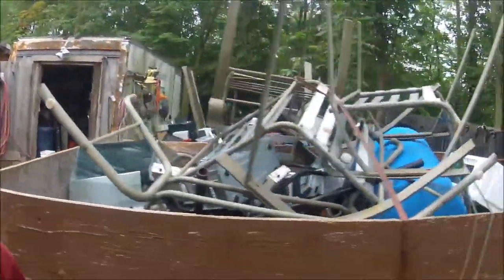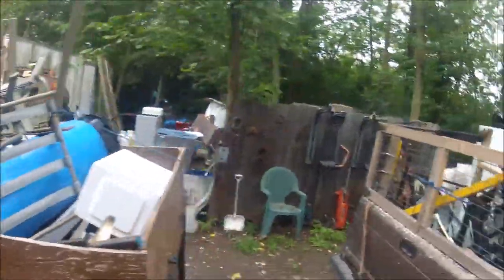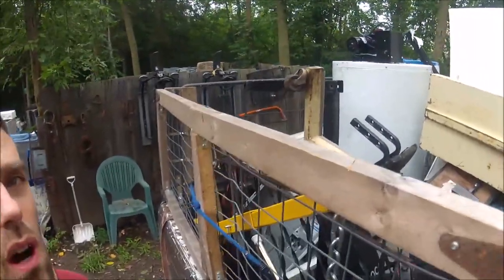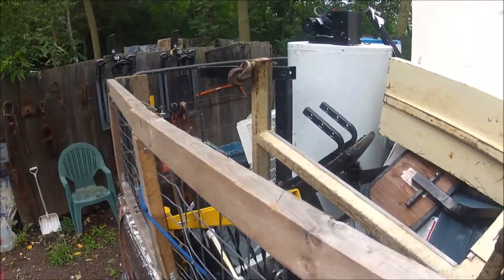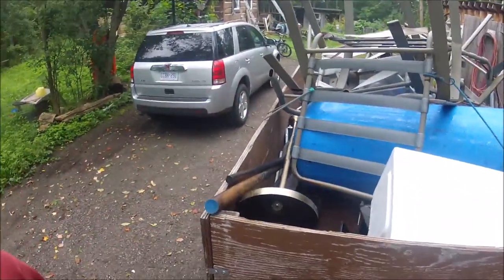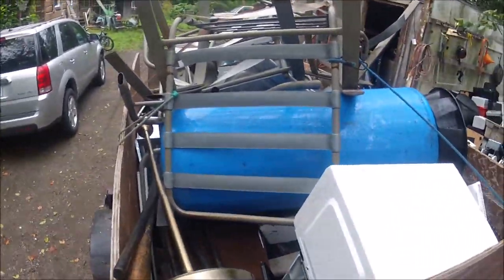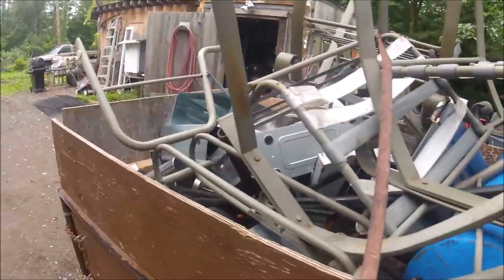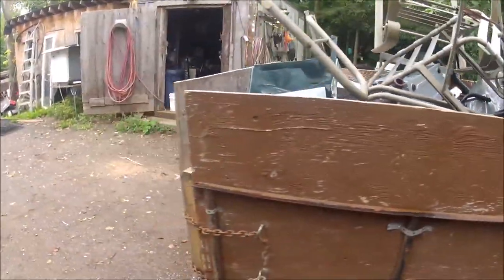Back at it again. Here we go. Another load of steel today. So we got a freezer, two hot water tanks in there, and a workbench and a little table. Over here is just a whole bunch of little scrap. Every time I get little scraps, I just throw it in here. So now I am taking it to the scrapyard.